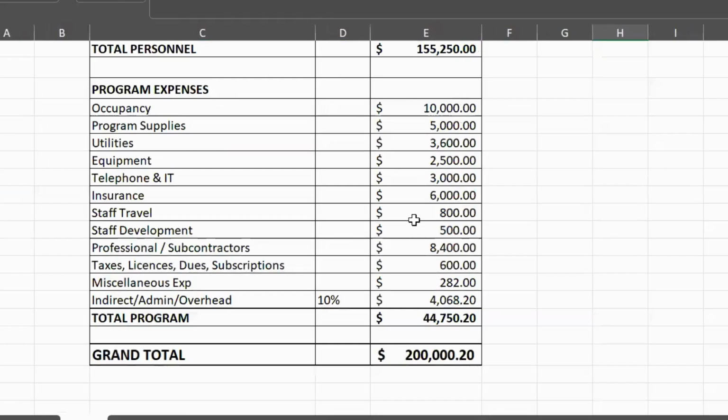Under program expenses, we have funds for rent in the amount of $10,000. We also have program supplies at $5,000. That can be if the funder is funding you to do computer classes and you have to buy a software, or if they're funding you to provide food. This can be for food that you purchase. So anything that you need to purchase to run your program can go under supplies.